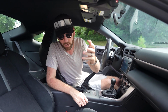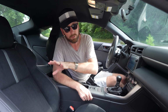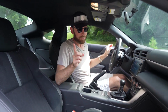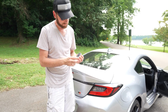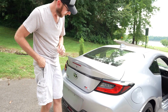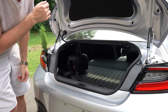The back seats, while not practical, you're not going to get 3 or 4 adults in this car by any means, did follow the same design philosophy as the front seats. You do have the Alcantara, so they do at least look really nice. But even better, they lay down, and let's show you that. So, opening the trunk, you could use your key fob, which is a nice looking key fob. It's very simple. You have your lock, unlock, and then your trunk pop. You could use that, or hidden within this black line right here is a small black button. Push that to pop it, and then it opens right up.